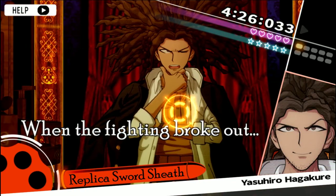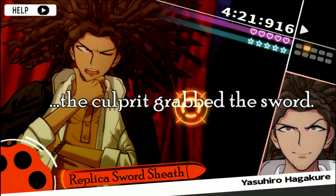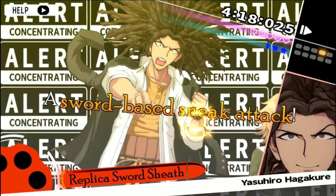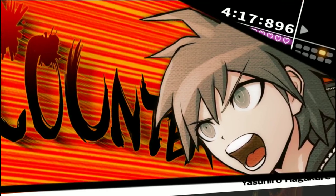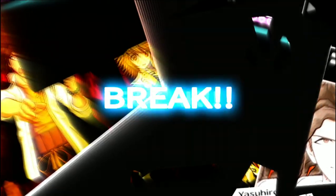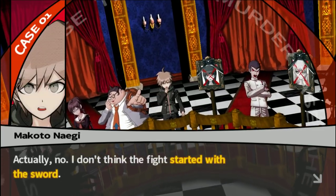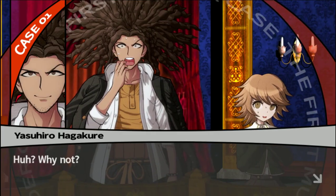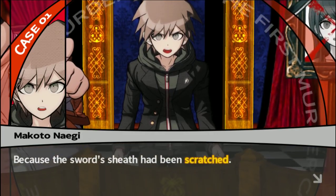When the fighting broke out, the culprit grabbed the sword, and that's when the first blow was dealt. A sword-based sneak attack. Wrong. No, it's wrong. Because there are some very interesting scratch marks on the sheath of the sword that I think we should look into. I don't think the fight started with the sword. Why not? Because the sword's sheath had been scratched.